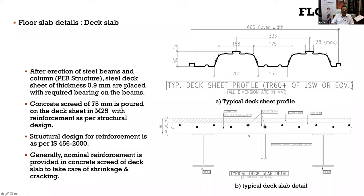And this reinforcement and concrete screed is designed as per IS 456, because it is concrete, and then this deck slab is to be designed as per IS 800. Normally, it's again an innovative method, because you are using a steel frame with this deck slab, so it can be done very fast.